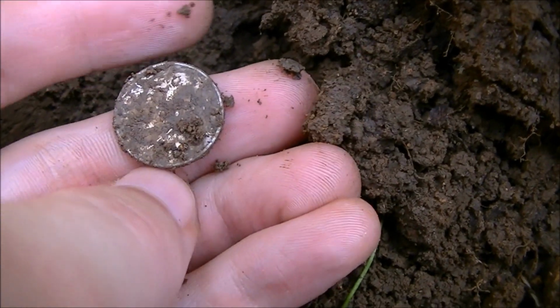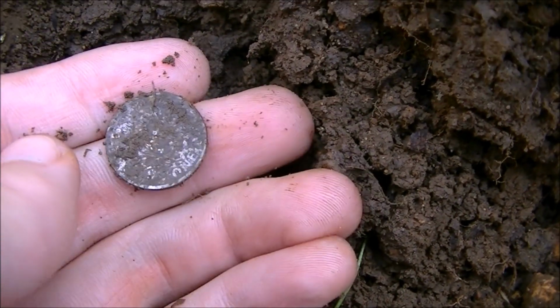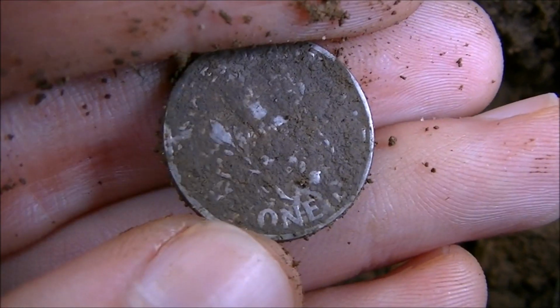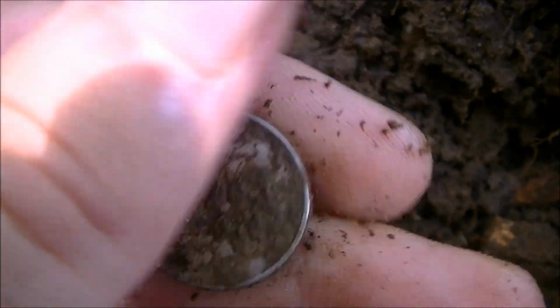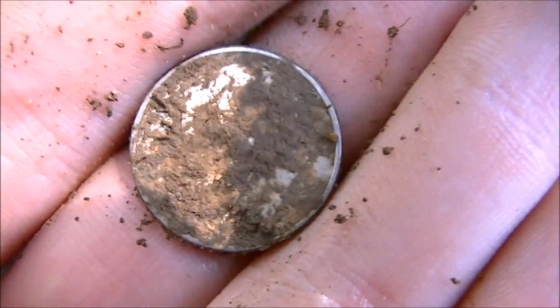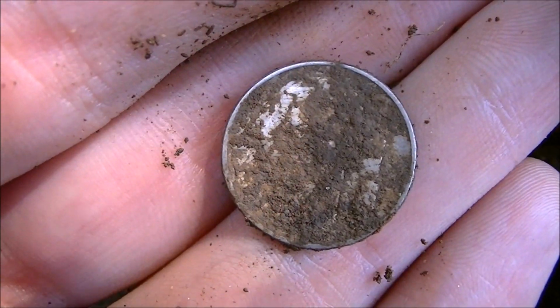I think it's a Rosie. Rub that. Yeah, it's a Rosie. Yep. Good call. I might have the spray bottle in my car, I don't remember if I brought it. I was out in a hurry to go where I'm going today. I'll clean it up later. It's a silver dime. Sweet.